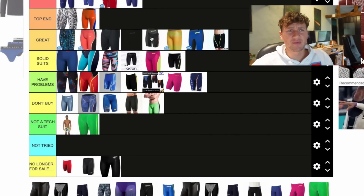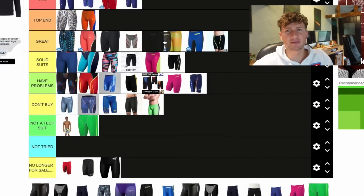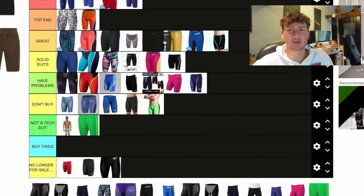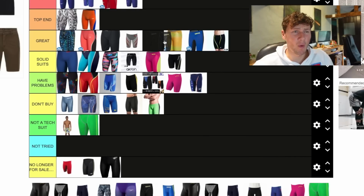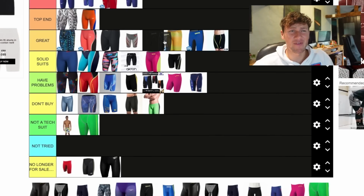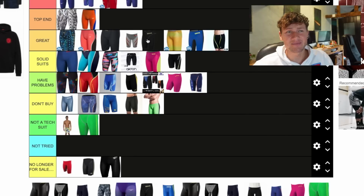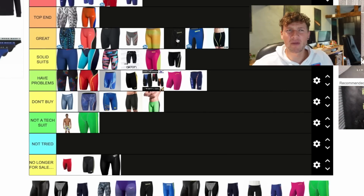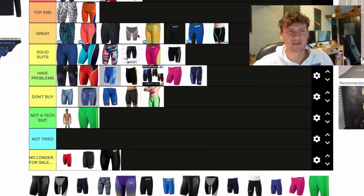This is a great suit, the Carbon Core FX. It's Arena's most popular model on the market right now. It's what Florent Manaudou is wearing, and it's what the top women are wearing for the most part, outside of some people wearing the Carbon Air. But I'll be honest, I prefer the Carbon Air. If I had to wear an Arena suit, I'd wear the Carbon Air, even probably for sprints. So I'm going to put it in the middle of the Carbon Air and the Carbon Air Squared, in a little Arena section we have here.